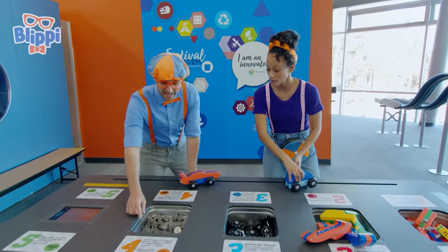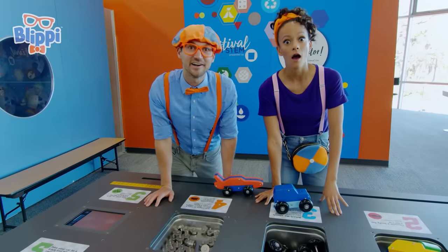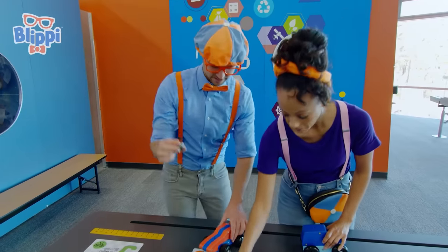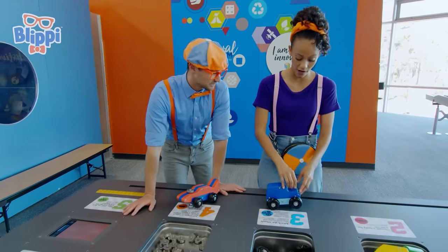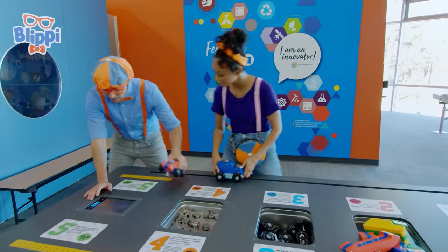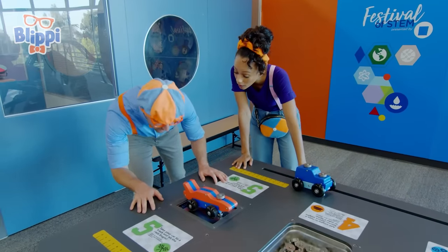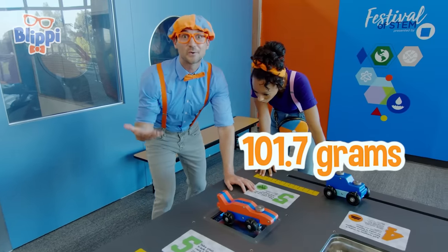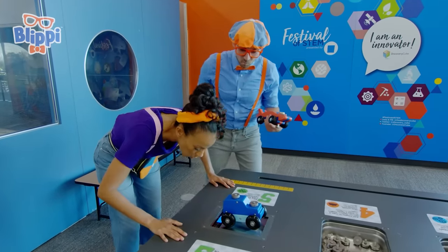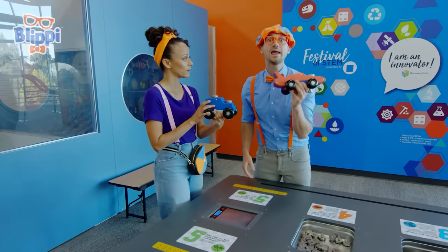Oh, Meekah, looks like we can add some weight to make it heavier. Whoa. Remove weights to make it lighter. Wow, I wonder if that will help. Should we try? Sure. I'll try a really small one. What are you gonna try? I'll try one. Okay. Two. All right. I guess. Oh, a scale. Okay. Let's see. Mine weighs 101.7 grams. Wow. All right. What about yours? Let's find out. 106.5. Even though my car's way bigger.